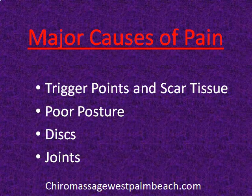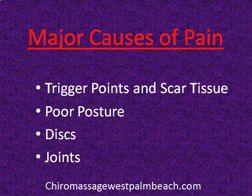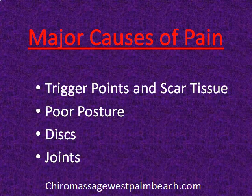We've described the major causes of pain in the low back, hip, and leg, and those are trigger points and scar tissue in muscles, poor posture, the jelly moving away from the center of your discs, and decreased joint motion. Interestingly, there is one form of therapy that helps to calm, and in some cases correct, some of these causes of pain, and that is traction.